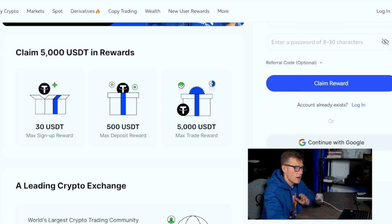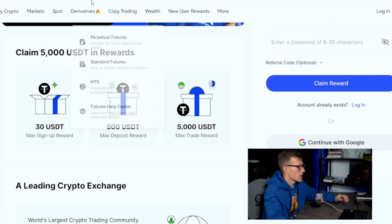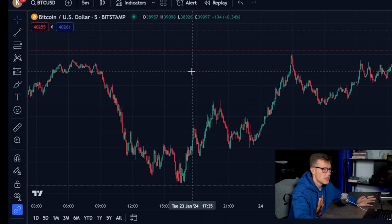And once you have an account where you can take trades, the next thing is to find what trades to take, obviously. For that, you go on TradingView. I use TradingView because it provides more indicators that we can use for trading, and they are easy to navigate. So once you are on TradingView, you want to go to products and Super Charts.